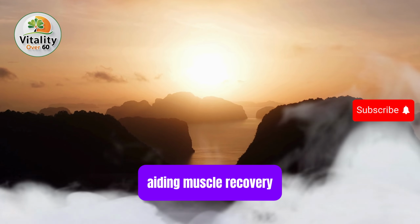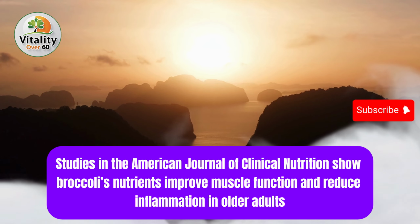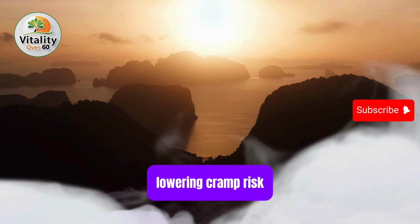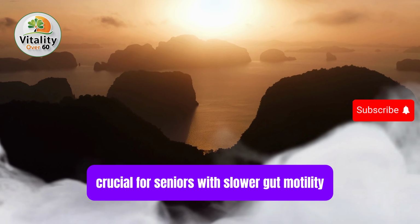Why it works. Studies in the American Journal of Clinical Nutrition show broccoli's nutrients improve muscle function and reduce inflammation in older adults, lowering cramp risk. Its fiber also supports digestion, crucial for seniors with slower gut motility.